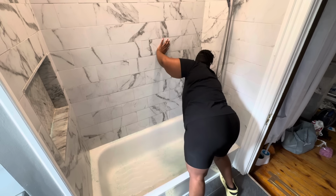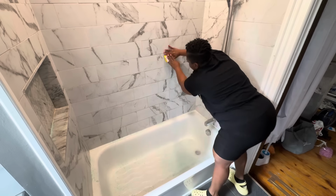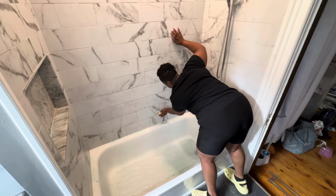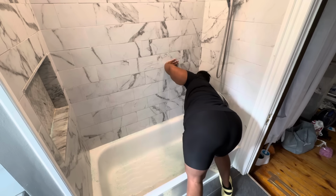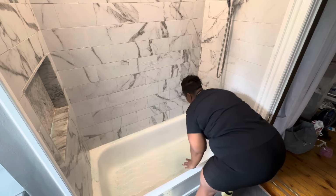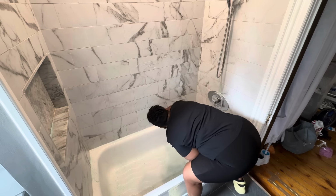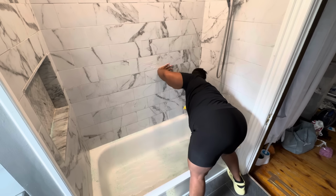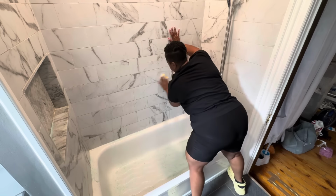Yes. So in the tub, sometimes when I'm in the shower, guys, I will clean the shower while I'm in there. So I'm about to take off my socks and shoes and get in the tub and clean this, because y'all saw me fall into the tub downstairs when I was cleaning the bathroom. I'm not about to have that happen again up here. So I am going to take my shoes off and get in the tub and get that nice and clean.